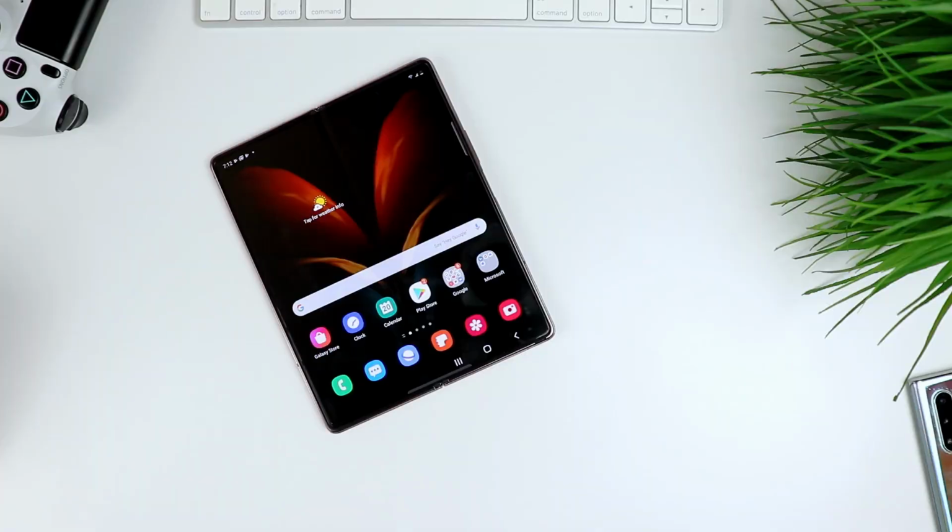So those were my top 5 favorite and my top 5 least favorite things about the all new Galaxy Z Fold 2 that we have here.